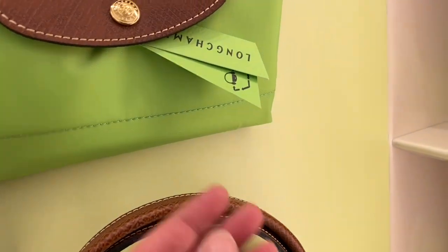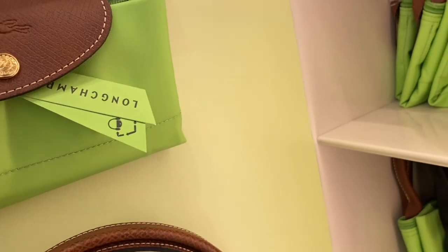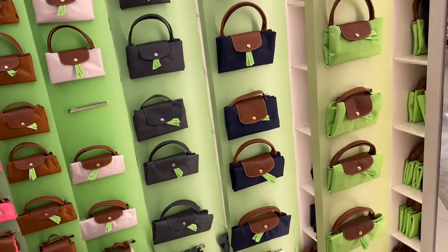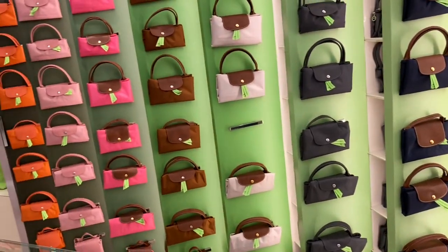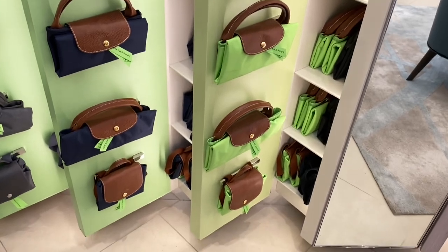All of the beautiful Le Pliages. The Le Pliage wall that is just iconic to every single Longchamp store. Just so beautifully put together. And all of these are full price.